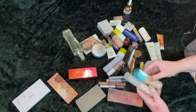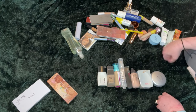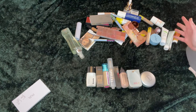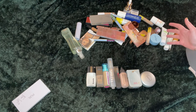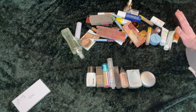We have foundations. Okay. I did a foundation declutter not even that long ago. Maybe it was a year ago. So, kind of long ago. But I got rid of a lot of foundations, and now I have more to get rid of. I feel like I'm going to be doing a foundation declutter soon, so should I wait for that for these? Probably. But there's probably more foundations I need to get rid of.